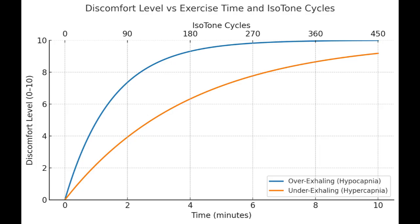And when that happens, you get this really urgent, unpleasant feeling. People call it breath hunger. Restlessness, too. Breath hunger. I think I know that feeling. It tends to come on a bit slower than the opposite problem, but the discomfort just keeps building. It doesn't let up. How quickly are we talking? You can feel mild symptoms, maybe just that initial restlessness, within about 2 minutes of, say, consistently under-exhaling. In IsoTone terms, that's maybe 90 cycles or so. But if it keeps going, 5 to 10 minutes, maybe 225 to 450 cycles, then you're looking at headaches. That breath hunger gets way more intense, maybe even confusion. The graph for hypercapnia discomfort just goes up and up.